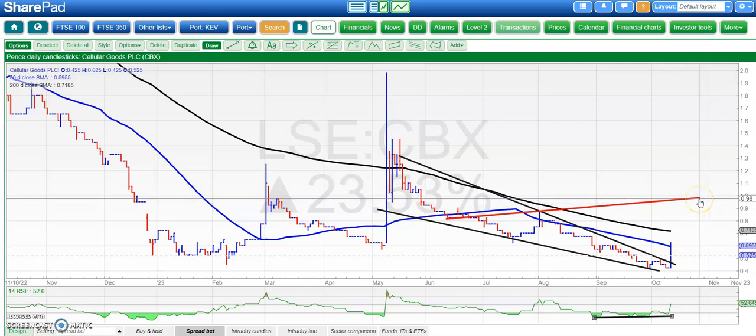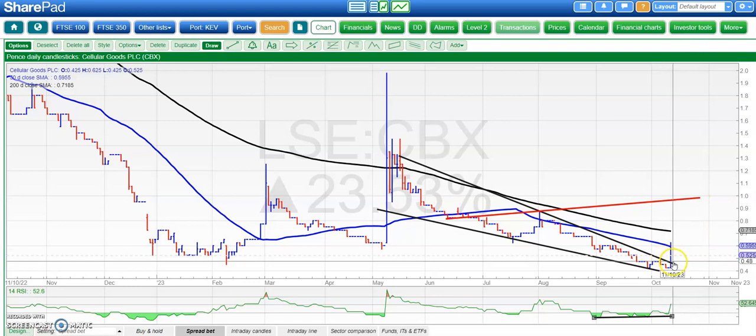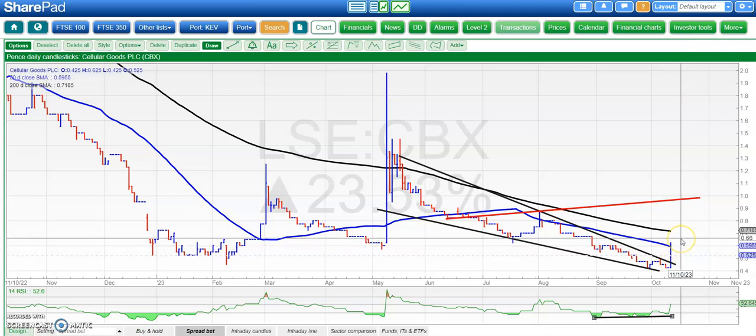The best case scenario here would be a return to the 1 pence area by the end of next month, but obviously given the sell-off there today so far from that 50-day line, we might probably want to be more conservative in the upside at this stage.